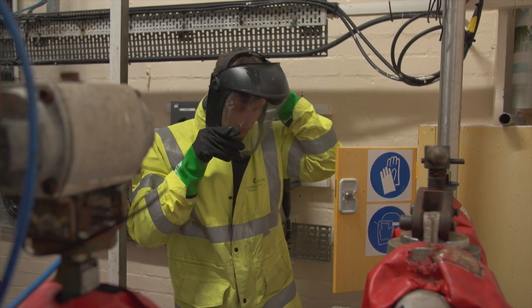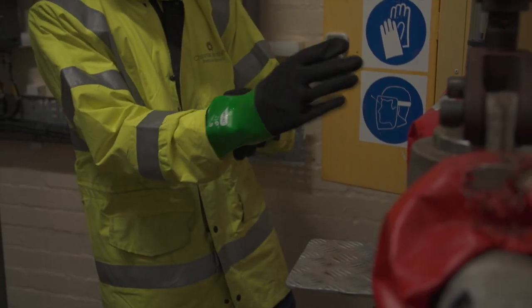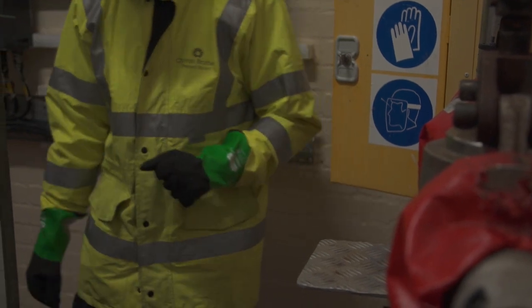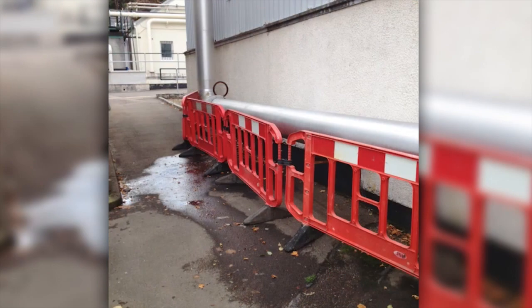Thirdly, are you wearing the correct PPE for the substance and the hazards you've identified? For example, gloves, goggles, visor or Wellington boots. If the answer to any of these assessments is no, you should protect any accessible drains, cordon off approaches and get help. Above all, never place yourself at risk.